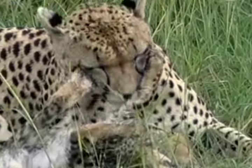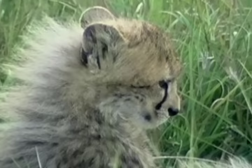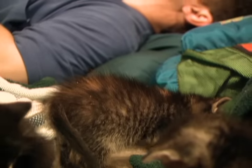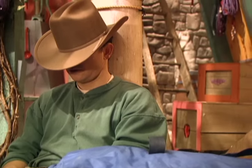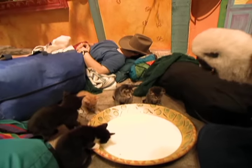Wow. And it's not just kittens who purr. A lot of wild cats purr, too. Like cheetahs. When a family of cheetahs all take a nap, it's a cheetah purr fest. Wow. Martin? Chris? I think these kittens are thirsty. While the Kratt Brothers are sleeping, I'll give them some milk. See? They're slurping it all up.